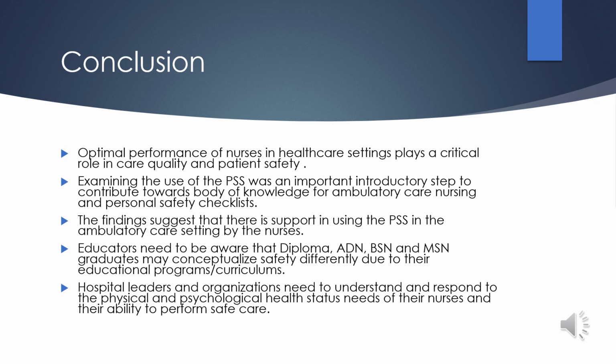Optimal performance of nurses in healthcare settings plays a critical role in care quality and patient safety. Examining the use of the personal safety survey was an important introductory step to contribute towards the body of knowledge for ambulatory care nursing and personal safety checklists. The findings suggest that there is support in using the personal safety survey in the ambulatory care setting by the nurses.